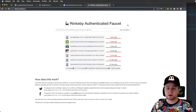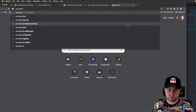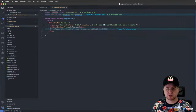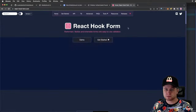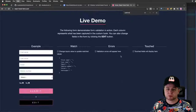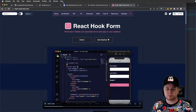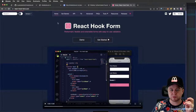Okay. We need to register, use React Form. This is what we're using here, and useForm. It's always useful to remember how exactly it's being used. Come on. Get started. Why not use get started right away on a landing page? I never understood that part.